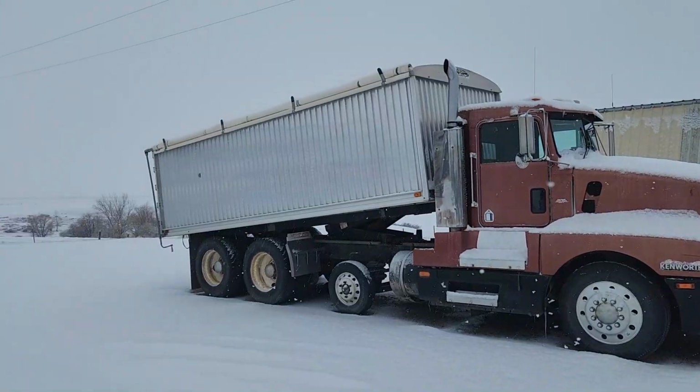It's the start to another week, but we're getting the perfect snow this morning. It's about 19 degrees, no wind, so it's just kind of beautiful out here.